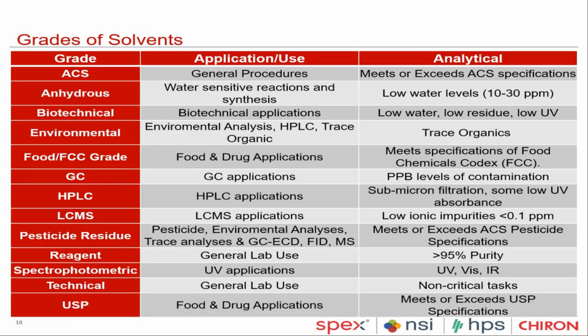There can be a lot of choices when it comes to grade of solvents. Is it a general purpose that we're trying to replace? Do you want a general purpose solvent, an ACS grade, for instance? That means it meets or exceeds the ACS specifications. Are we doing a water-sensitive reaction? Then we're going to want an anhydrous solvent. That usually means very low water levels.